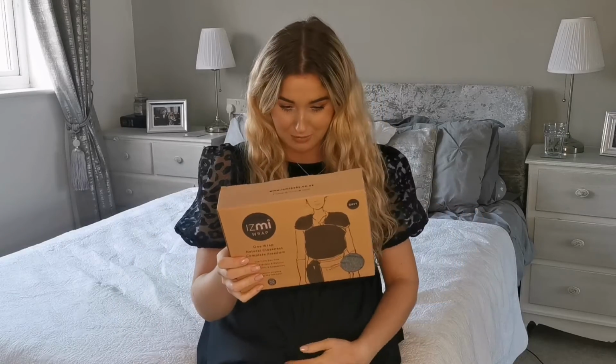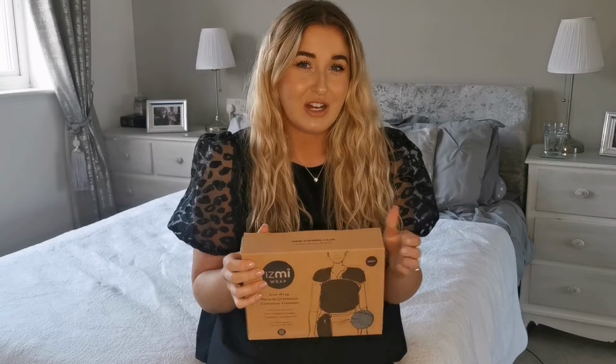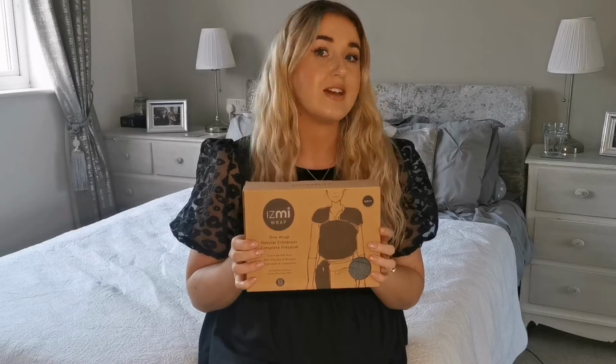It is one of the ones where you have to wrap it round, so I would have to figure out how to do it. I will watch a few YouTube videos, but I've seen lots of people say how good they are and that you get used to it really quickly. You work out how to do it really quickly, and you can kind of feel if it's all right because baby feels really secure. And I think this will be something that I'll use a lot if I want to get things done around the house.